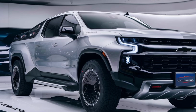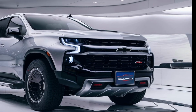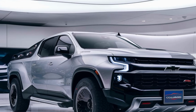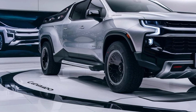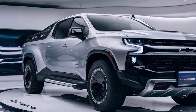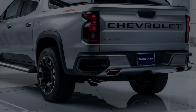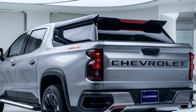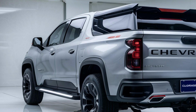At first glance, the 2025 Colorado immediately impresses with its bold, athletic design. The truck features an aggressive front grille, slim LED headlights, and chiseled body lines that give it a commanding presence on the road. Whether you're navigating the urban jungle or venturing off the beaten path, this truck looks ready for anything. Plus, with multiple trims, including the work truck, LT, Z71, Trail Boss, and the off-road focused ZR2, there's a version of the Colorado tailored to suit just about every lifestyle and need.